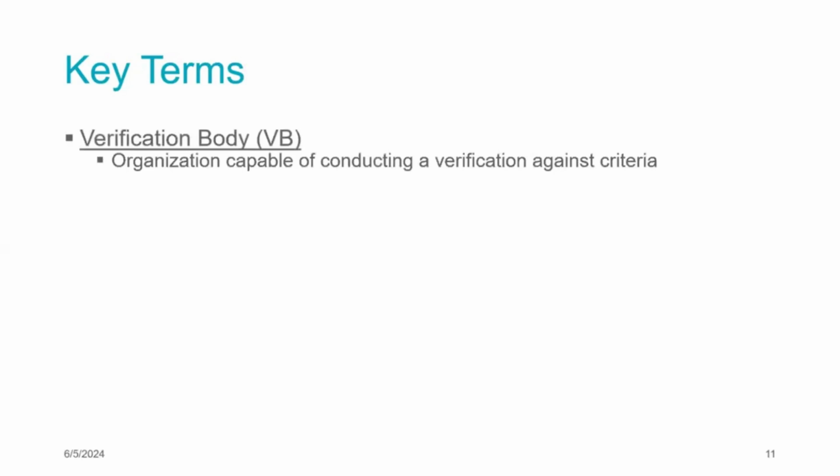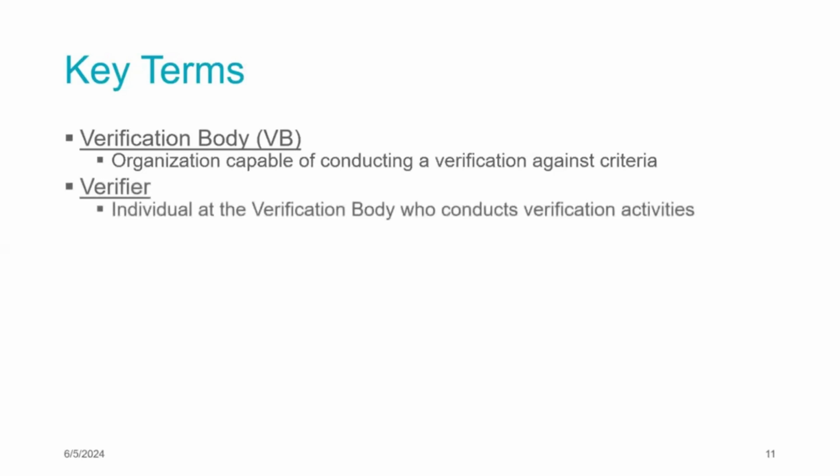Next, I'm going to go over a couple of key terms that you'll hear during the presentation, starting with a verification body. This is an organization that is capable of conducting verifications against criteria. You'll also hear the term verifier thrown around. Sometimes they're used interchangeably. During this presentation, though, we're going to refer to the verification body as the organization that conducts the verification, whereas the verifiers are the individual team members of the verification body who do the verifications.